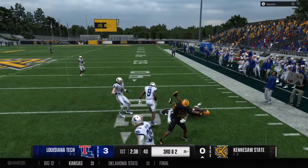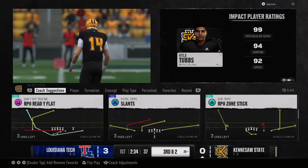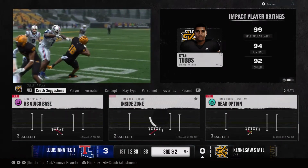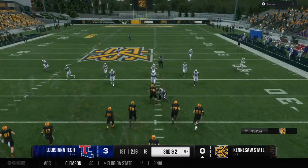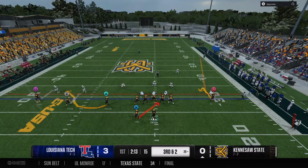Pulls and fires complete to the right. He's close to the first down, but they're going to mark him just a little short. I like the decision by the quarterback here. Just get the ball out of your hands, get it to your playmaker. A lot of times he'll dance and make even bigger plays than he did here, but it was still a positive game. Ball spotted at the 29.